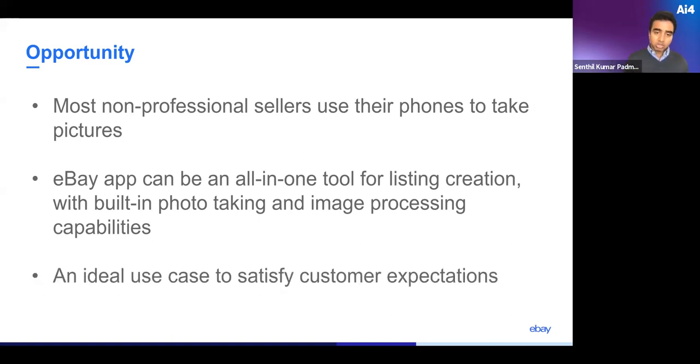And finally, this was also an ideal use case to satisfy our customer expectations, the three things I mentioned, because many times customers just want to take a picture. They don't want to decide on listing it yet. They just want to have a quick idea whether this makes sense for listing or not. That's sometimes personal for them. They just want to try it and see, and they don't want to send it all the way and upload it and things like that. So we wanted to quickly make sure that they get the experience that they want.